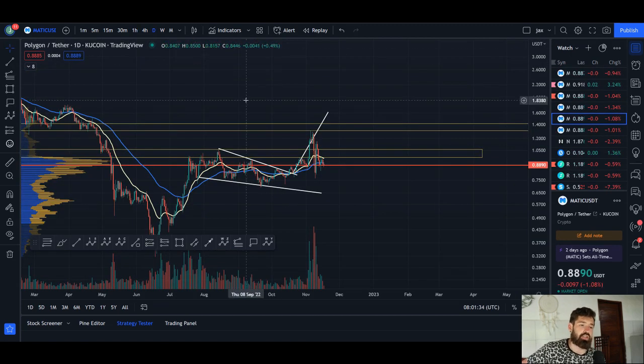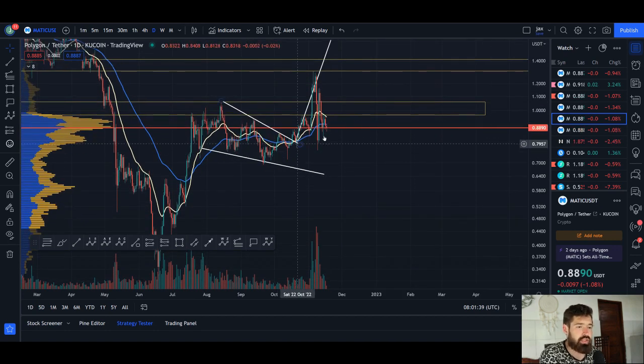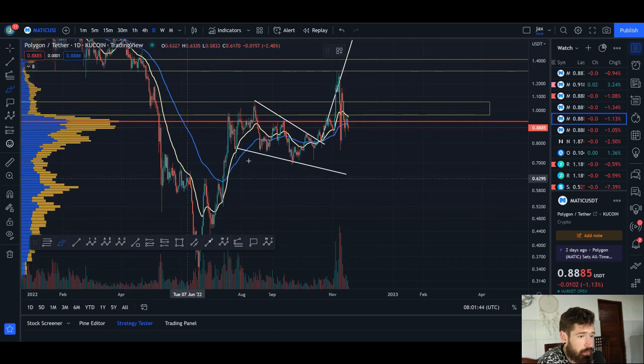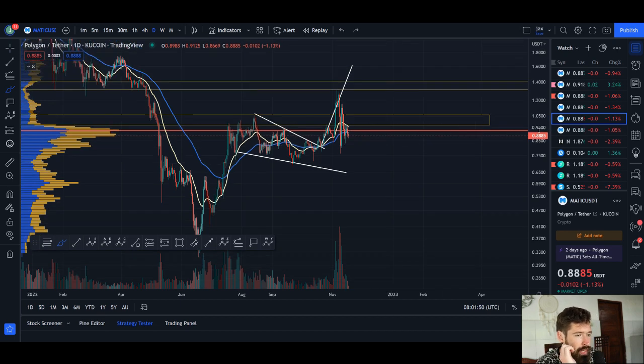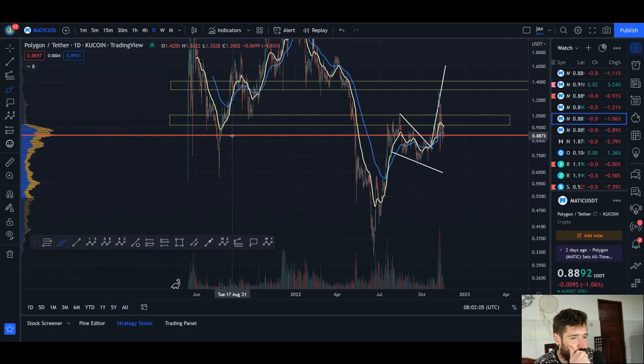Looking at the zoomed out chart here, we're starting to lose the daily EMAs. We had the bullish cross. We've broken underneath them. Get back above them soon, we can retest them as resistance and then see continuation to the downside. As you can see, we never met the technical target of our large bull flag here, but we are still holding the point of control.